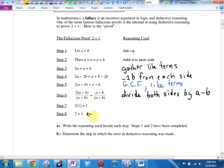Aaron, can you read step 1 to me, please? Read it nice and loud again, without the word let. A equals B. What did you just say? Okay, that's what we started out. That was our initial premise. So look at that bracket in step 6. What's A minus B if A equals B? What is A minus B?